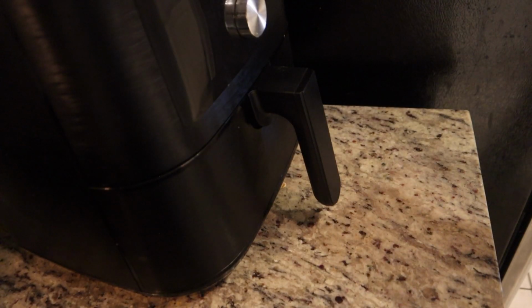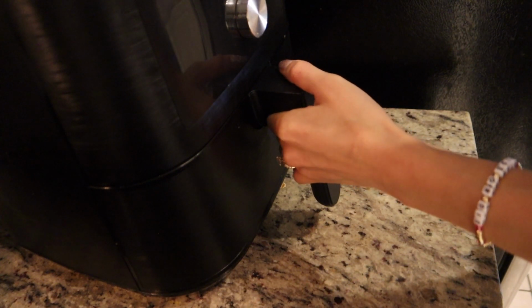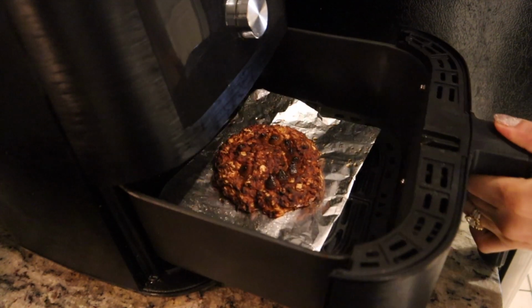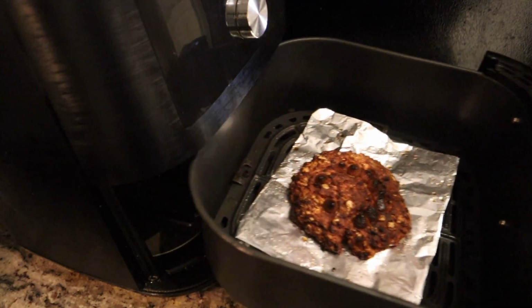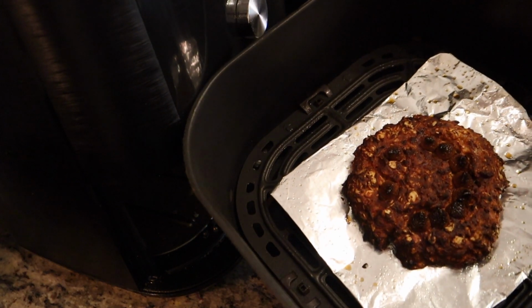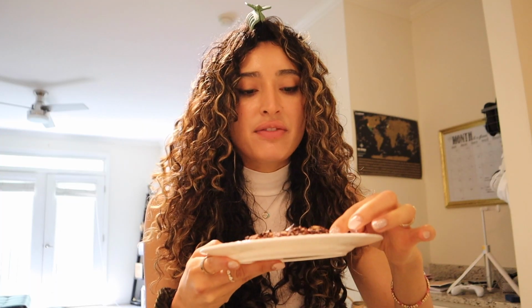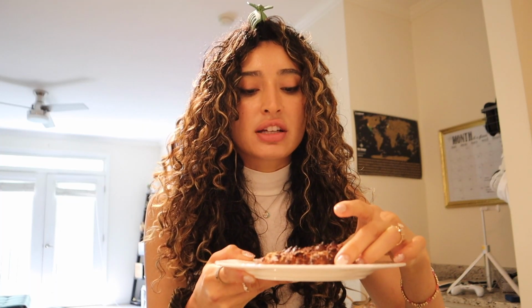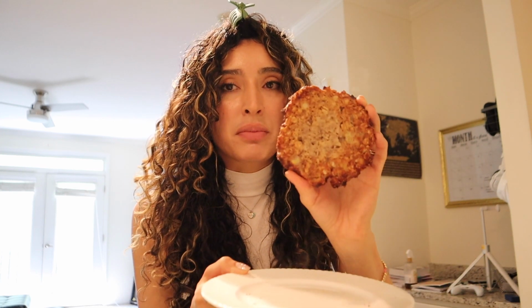All right, the final reveal. Dun, dun, dun, dun. She's burnt. Dang, she burnt. All right, well, let's see how it tastes. I probably shouldn't have done the smiley face. I probably should have mixed the chocolate chips in with the cookie, but the bottom doesn't look burnt. See?